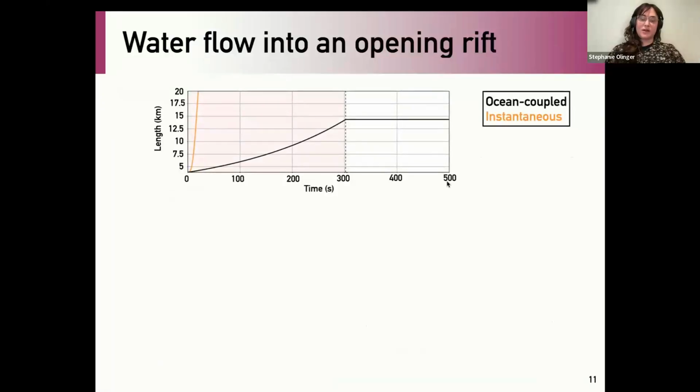And so what we see here for each figure, we'll look at 2 cases. We'll look at the orange case, which I've described as instantaneous. What that means is that the water level within the rift does not change, right? Water is instantaneously supplied into the rift, which is unrealistic. And then the simulation that I described previously, the ocean-coupled simulation, in which water has to flow into the rift at a rate that's physically determined. So for the ocean-coupled simulation, we're able to reproduce the average rate of propagation that we observe quite well.